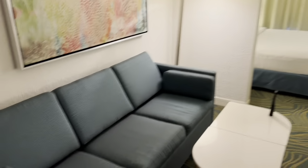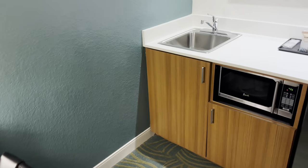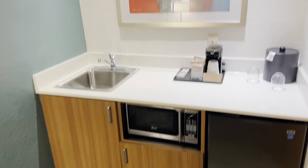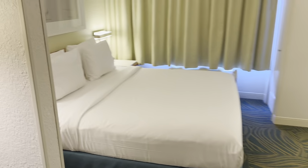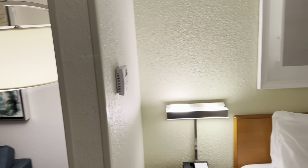All right, let's check this out here. You have a nice little living room area. It's a little bit different here. You got a sink over here, a fridge right there and a microwave, little credenza. And then you have a nice little bedroom, which is all separated by this nice little wall there.